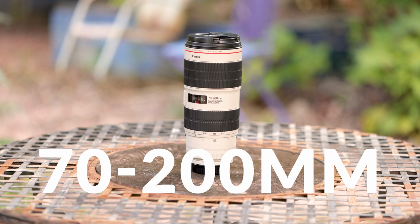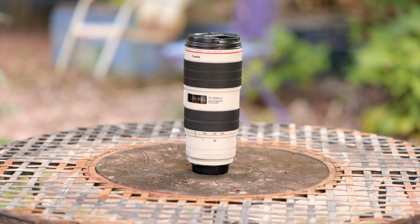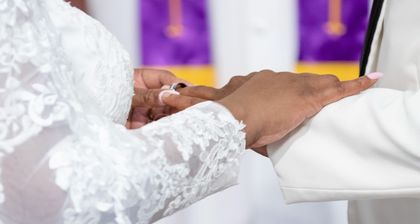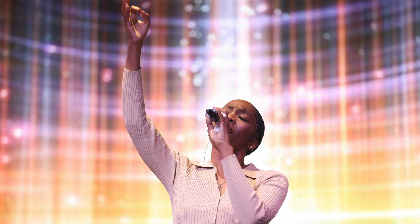The 70 to 200. I call this lens the cell phone killer. It simply gets shots that other people can't. Have you ever had the feeling that you were trying to be outdone by a relative with a cell phone, or even worse, an iPad? The 70 to 200 kills that noise. We need to get shots that others can't to justify our worth, and the 70 to 200 gives that wow factor that comes from you getting shots that people have no idea you were even taking.